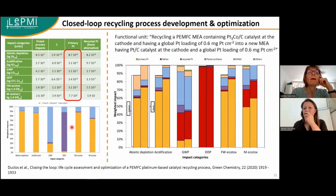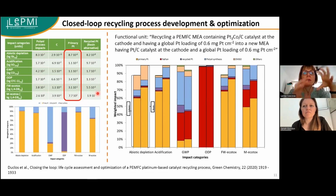And when we analyze the impacts just of the synthesis part, we see that the major contribution comes from the primary platinum that we have to add to the system to mitigate the losses that we had in the process. And when you compare the recycling process impacts and the polyol synthesis impacts, they are of the same order of magnitude, or even a little bit higher than the recycling process impacts. So indeed, the recycling process does not impact a lot and brings a lot of benefits.